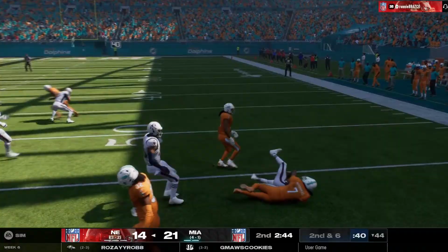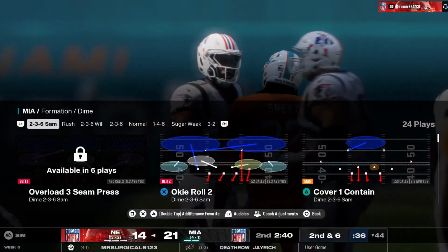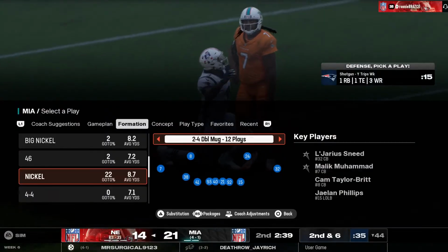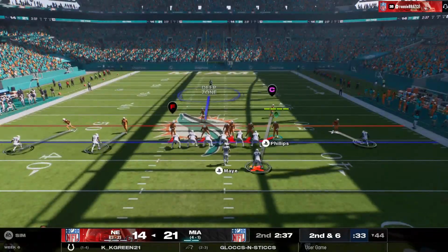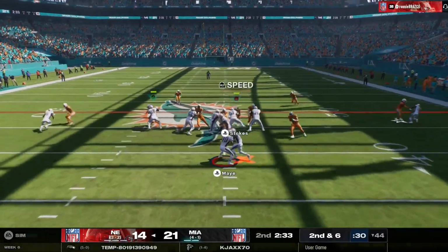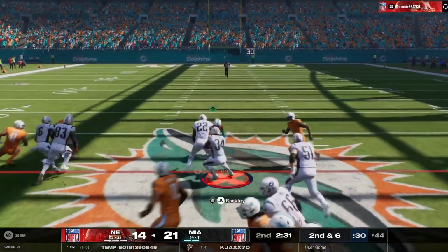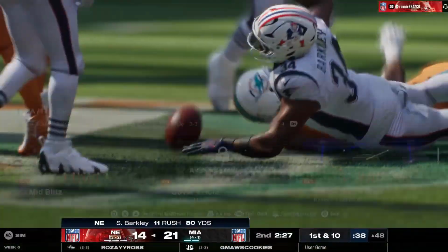Throw to the right flat. It is caught. And they'll get about 4 here as he is taken down. Here's a 2nd and 6. They'll run straight ahead with Barkley. And he's going to have the first down yardage. Across the 50 to the 48.